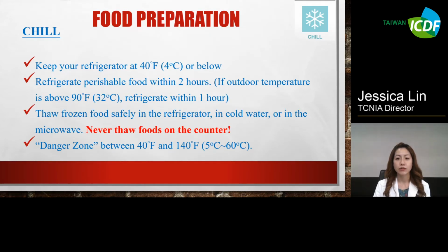And the last step during food preparation is called chill. You want to make sure that you set up your refrigerator so the temperature remains at 4 degrees Celsius or below. But not too cold, otherwise everything you throw in the refrigerator will become frozen, and in that case, you no longer have a refrigerator, you just have a freezer. So even though we say keep the refrigerator temperature lower than 4 degrees Celsius, you don't want to set it to below 0 degrees Celsius. That's too cold.